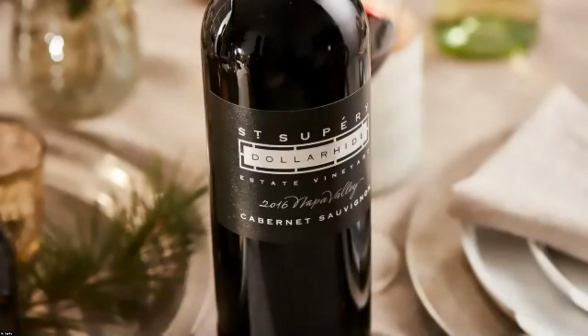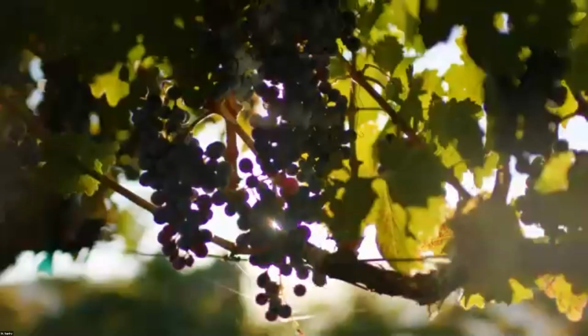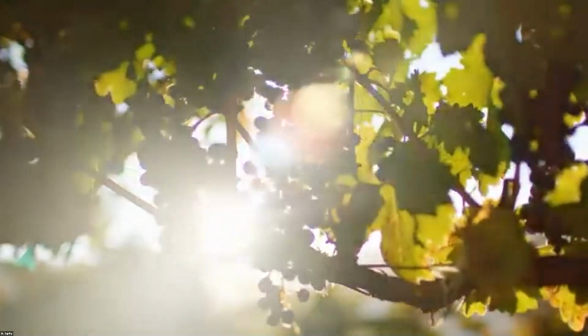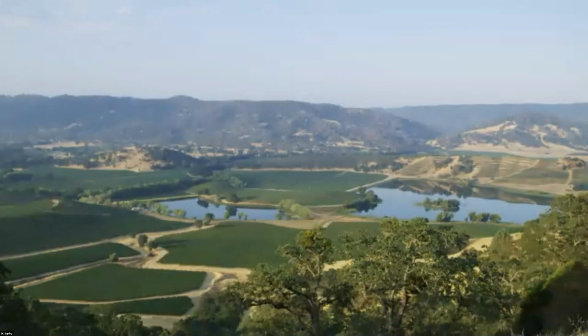So we'll focus on that Dollarhide property, and we'll have a little bit of presentation of that property as we go. The Dollarhide Ranch is pretty unique because it is a 1,500 acre property, of which 500 acres are planted to vines. So quite a large location, and it is kind of a valley within itself. And it is a high elevation location.